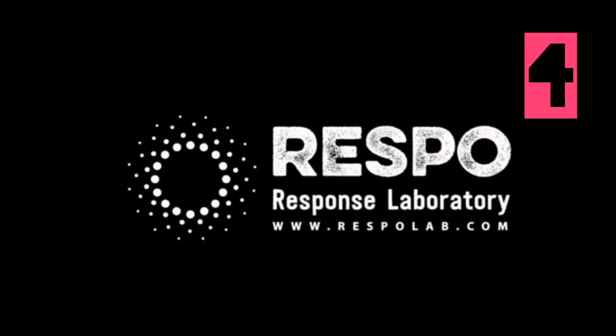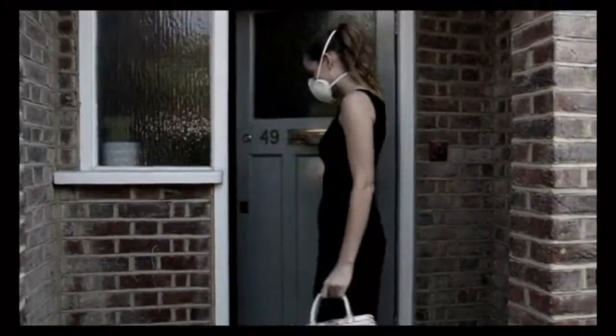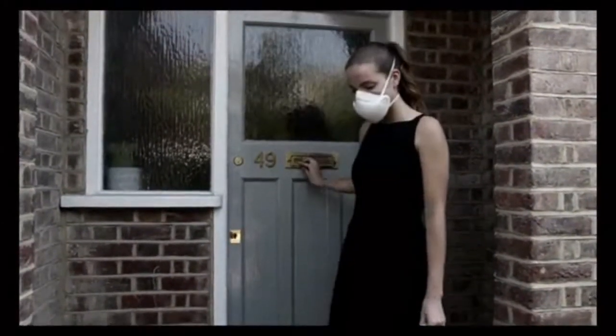RespoLab is a collective of designers, engineers, and innovators. We understand functionality, practicality, and the importance of comfort and style. Our team have developed an advanced face mask capable of filtering both inhalation and exhalation and keeping you safe as you go about your daily routine.